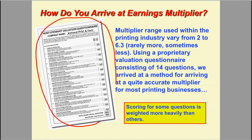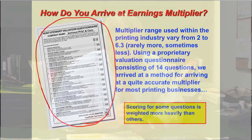This is page 1 of 2 of the questionnaire, and by scoring on this questionnaire, you end up with a multiplier somewhere between 2 and 6.3. Most of the companies that I have valued in the past 2 to 3 years have received a multiplier of anywhere from a low of 3 on up to maybe 5.2, 5.3. It's almost impossible to get a perfect score on these multipliers.